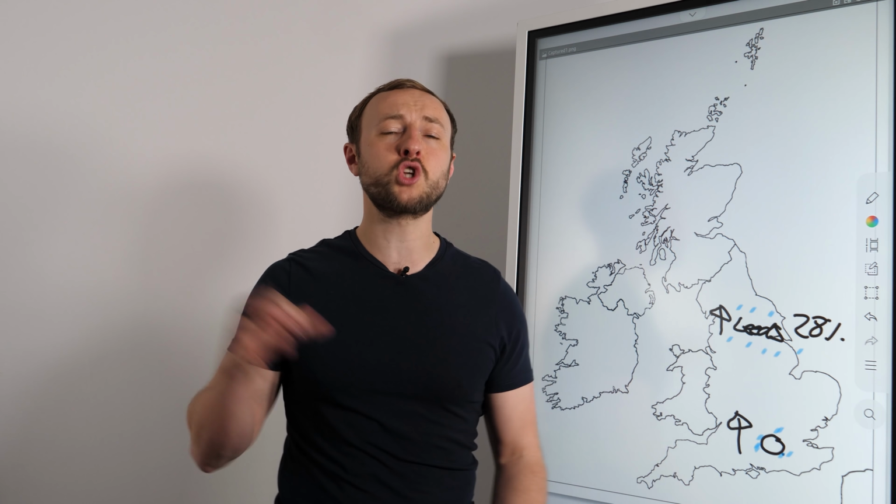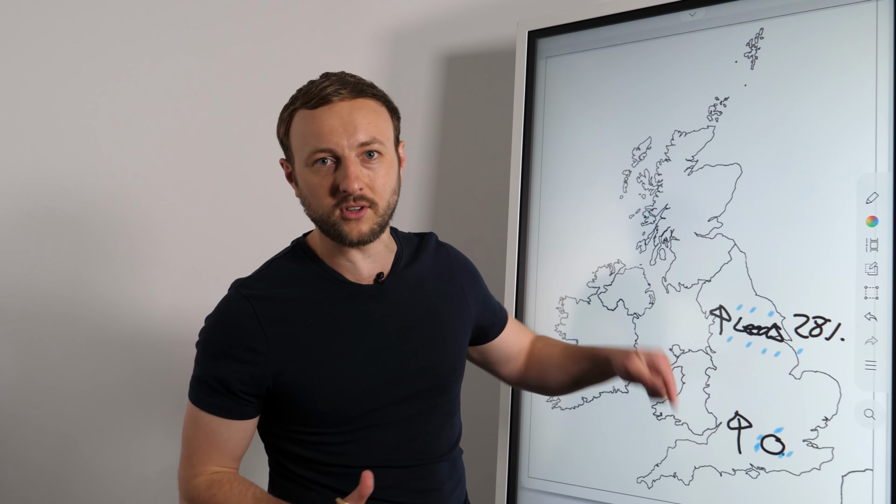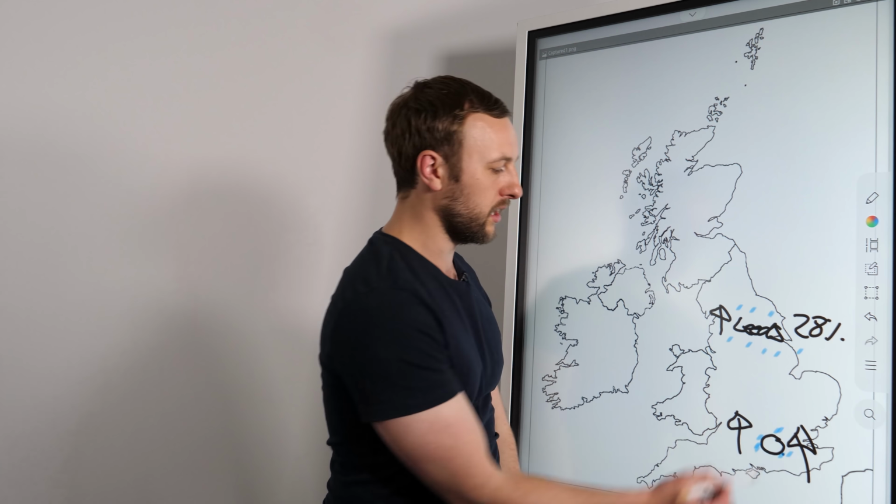Why? Because there was so much money getting pumped into it because everyone spoke about London, London, London. What happened? London got priced out. What happens? People move out to the outskirts of the area. And what happens outside? It increases.